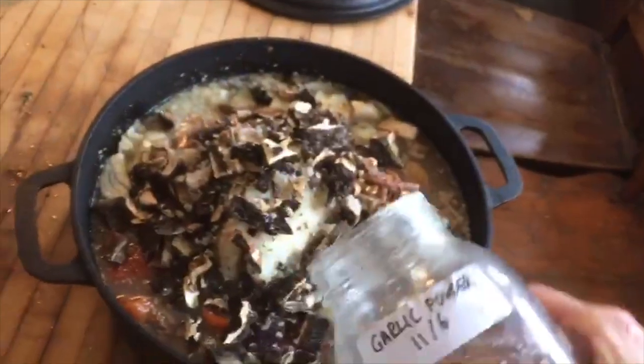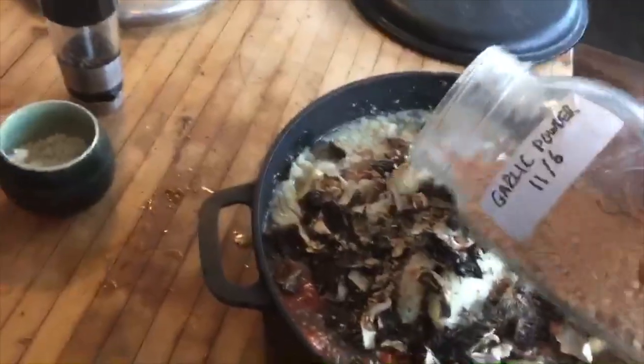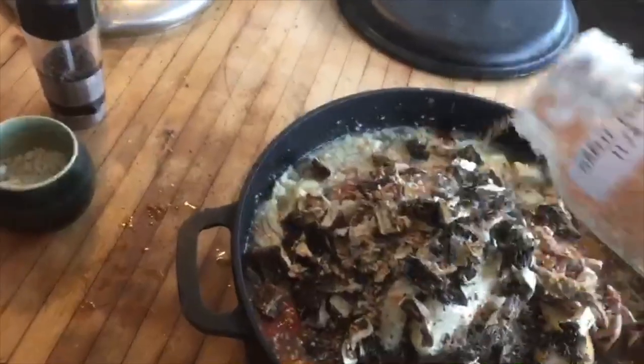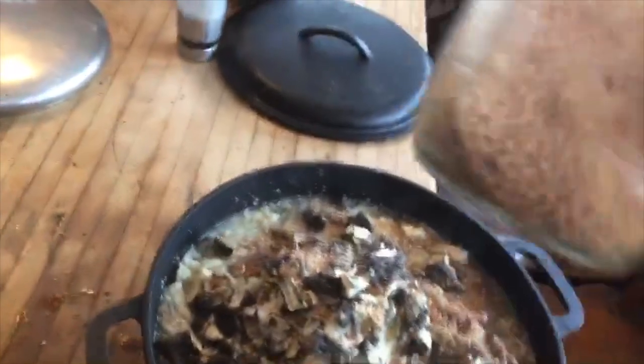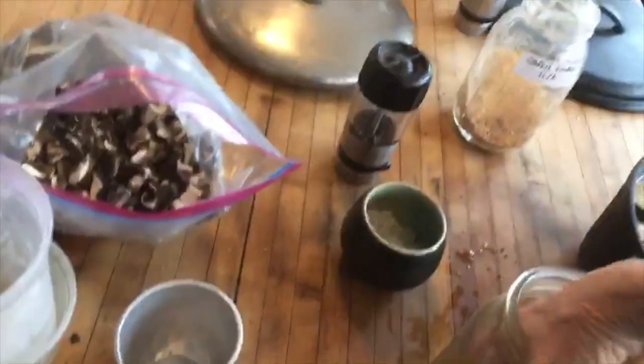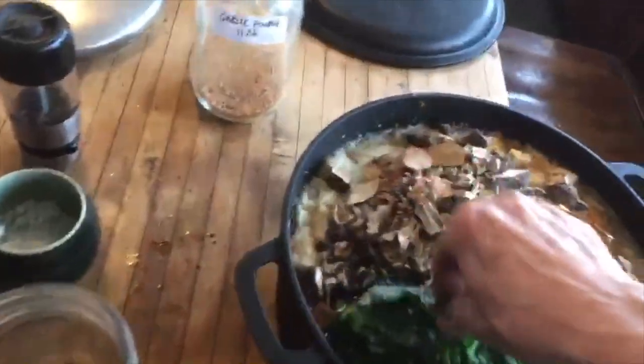Here's some garlic powder. We take our garlic and dry it in our food dryer, and then once that's done, we put it through the food processor and get it all nice and small, so it makes a good addition to all of our cooking. Here's some bay leaves. Those were not raised here. And then the final thing, I guess, I think I have everything else, is the parsley.